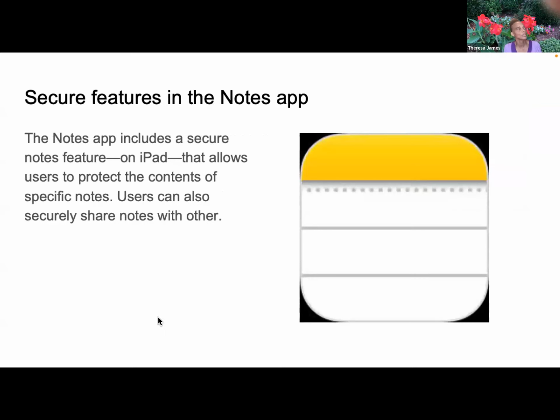So we'll begin with an app on your iPad known as the Notes app, which they've secured. They said it's a secure note feature that allows users to protect the contents of specific notes. Users can also securely share notes with others. For example, I've got something really important I want to write down, but I don't have paper conveniently available to write it down.